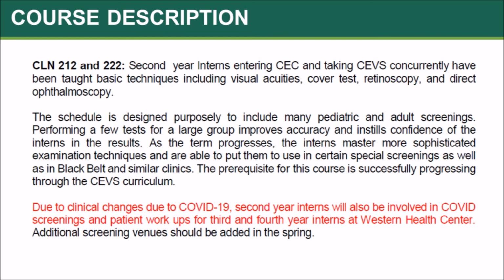Second year interns entering community eye care are taken concurrently with CVS. You've been taught basic techniques including visual acuity, cover tests, retinoscopy, and direct. This program hopes to enhance those techniques on actual patients through pediatric and adult screenings. This year, because things are a little different in terms of screenings, second year interns will be involved in COVID screenings and patient workups for our third and fourth year students at Western Health Center. Additional screening venues should be added in the spring, and these will include adults as well as Head Start children for JCCEO.